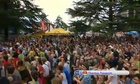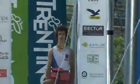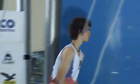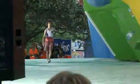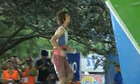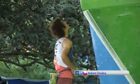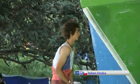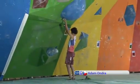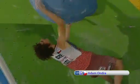What do you want to wager, Chris? Is he going to go for the double clutch or is he going to go feet first? I don't know with that. I'm not sure. I wouldn't be surprised if he'll go for the bat hang like I said, but let's find out now. Adam Ondra setting off.